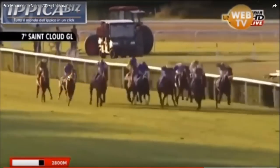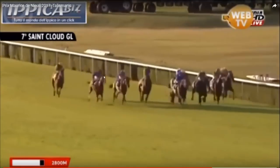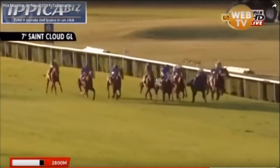Sorry, so Talismanic's even come from further back, has it? Or is it the one in front of it? Pardon me. No, it is the one in front of it. No, it's the one down there. Really well organised here. It is the one in front of it. So he's trailed the winner through, and the winner's left him for dead.